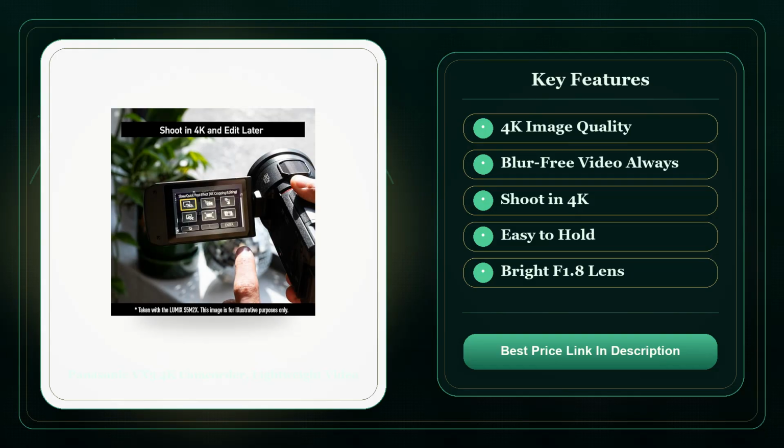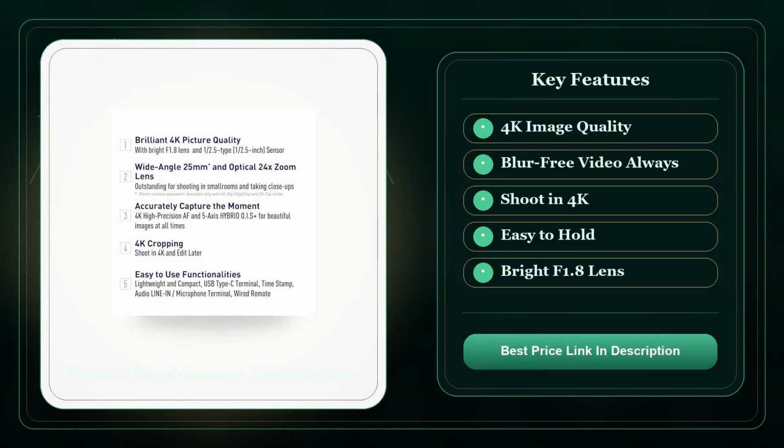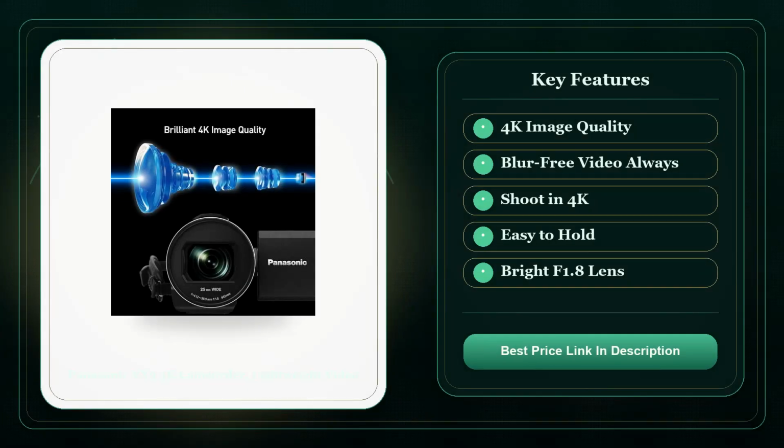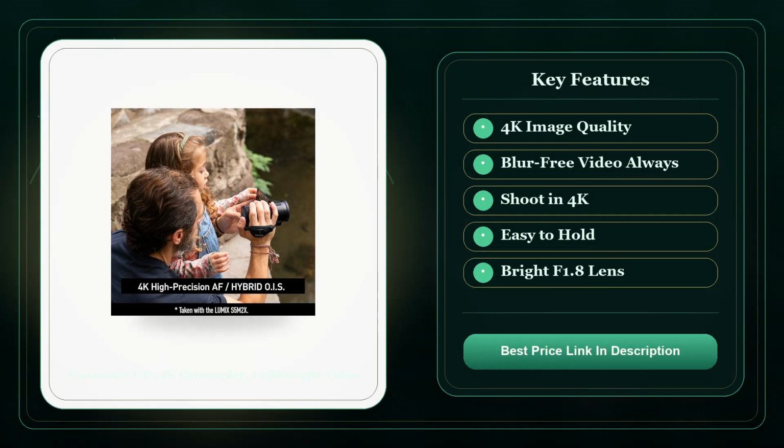Ease of use is the first thing most buyers test. Unboxing the VX3, you're greeted by a grip that feels natural in both right-handed and left-hand use. And the button layout mirrors what you'd find on a consumer camcorder rather than a professional video rig. The menu system, while not completely frictionless, is organized around 3 core modes: auto, manual, and a quick shoot preset for those who want to start recording in less than 5 seconds.